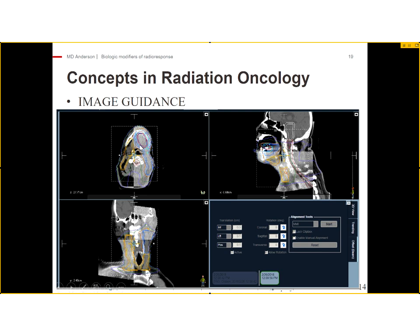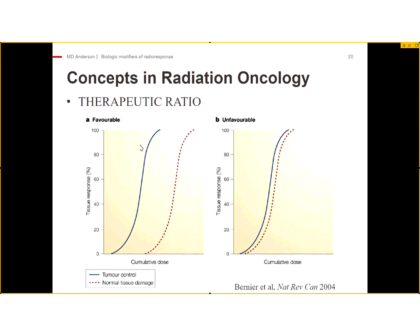All right, therapeutic ratio. What is that? So, okay. We talked about the different ways you can treat with radiation. We talked about the different ways you can see what you're treating with radiation. So now we're going to get into biological modifiers of how radiation works. So what is the therapeutic ratio? And that's what we want to try to optimize. But what is it? Therapeutic ratio is basically the difference between tumor control and normal tissue damage.